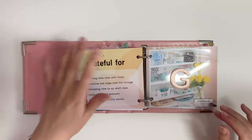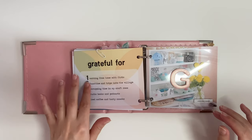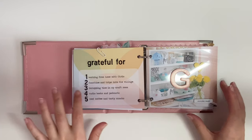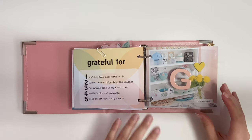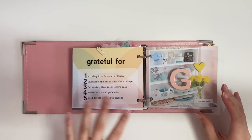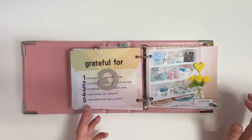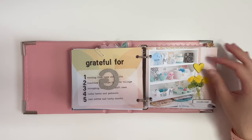So I've got little grateful four, and then I've done a 1 to 5 list of little things that we're talking about again, like working from home, village trips, scrapbooking, listening to audiobooks and iced coffee. So a little G for grateful, and then a little yellow chipboard heart.